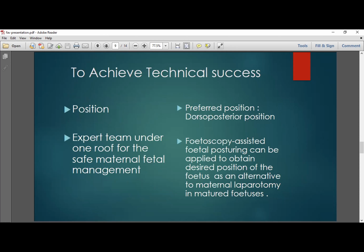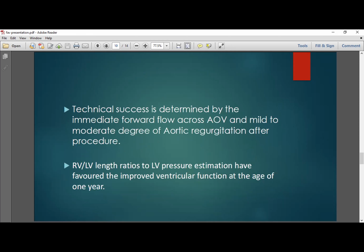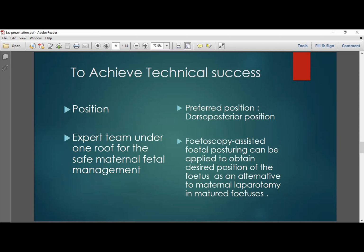To achieve technical success, the position of the fetus is important. The preferred position is the dorsoposterior position. If the position is a complication, then fetoscopy-assisted fetal posturing can be applied to obtain the desired position in the matured fetuses. Fetoscopy is a procedure which replaces the maternal laparotomy. Fetoscopy should be used in matured fetuses because there is a risk of ruptured myocardium. And the expert team under one roof for safe maternal fetal management can achieve technical success.